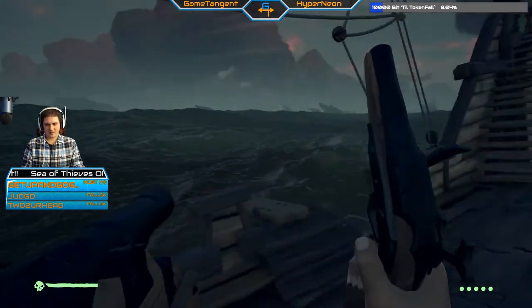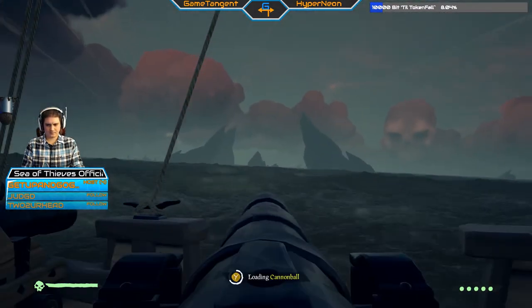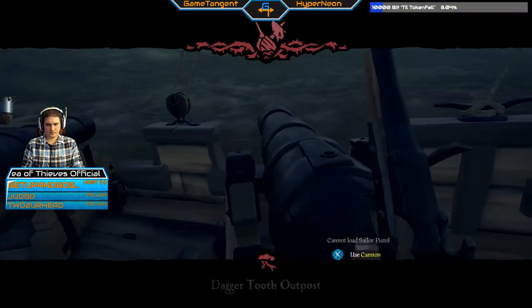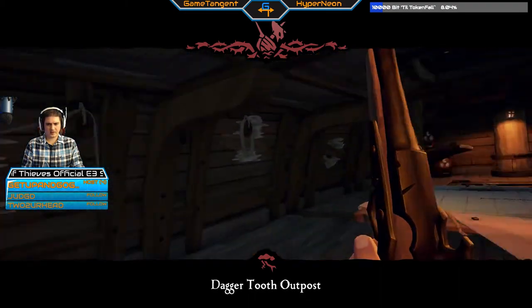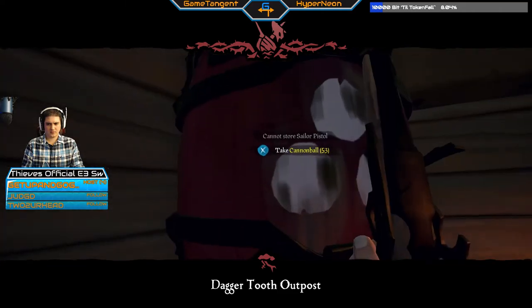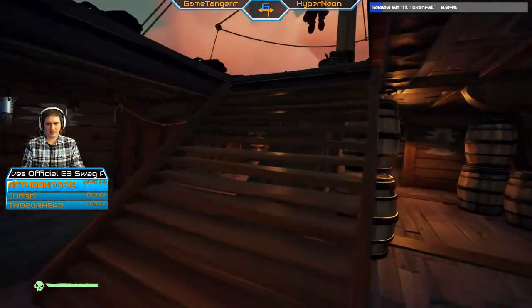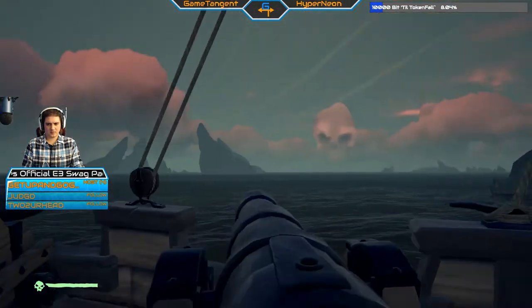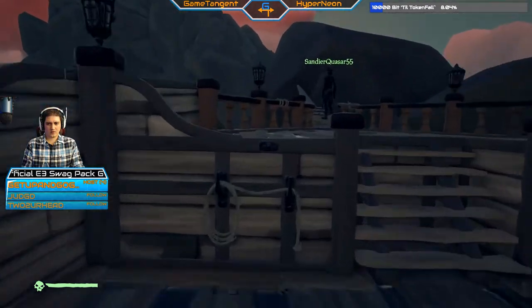Oops, load cannonball. Just loading all the cannonballs up here, you guys, because they are all empty. Out of cannonballs. Well, this is the outpost right here. I guess we got some stuff to turn in. Oh, we need to anchor before we crash.